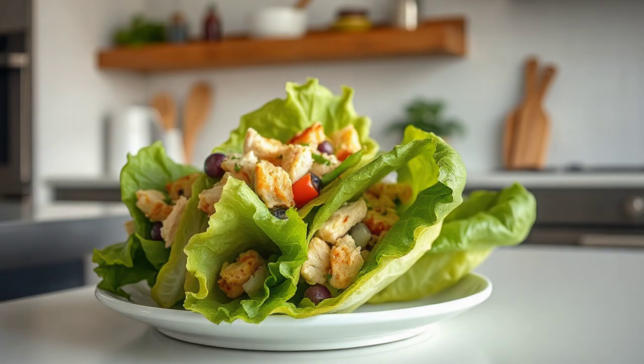You start with shredded cooked chicken, then mix in creamy mayo, a spoonful of Dijon mustard, and some diced celery for crunch. Season it with salt, pepper, and a bit of fresh dill or chives, and you've got a rich, tangy salad that hits all the right notes.